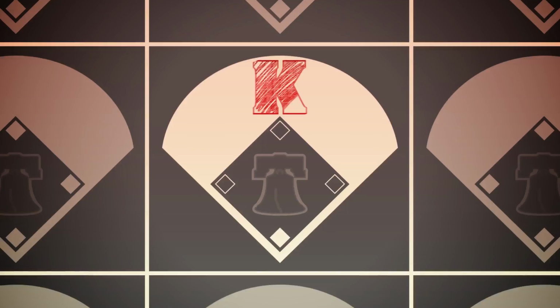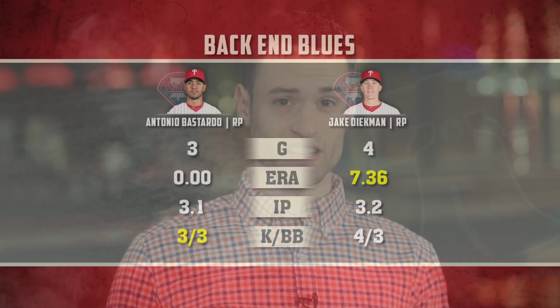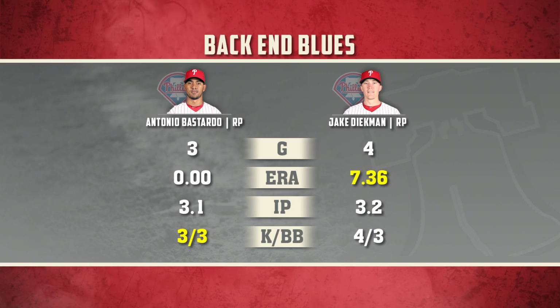Kind of odd. What stuck out the most is that Ryne Sandberg showed that he only has trust in a few guys, at least early in the season, and those 2 guys were Antonio Bastardo and Jake Diekman. Jake Diekman made 4 appearances in the Phillies' first 6 games. Bastardo made 3 appearances. And while the 2 of them did have some success, Diekman ends the week with a 7.36 ERA, Bastardo doesn't give up any runs.